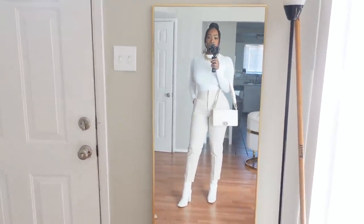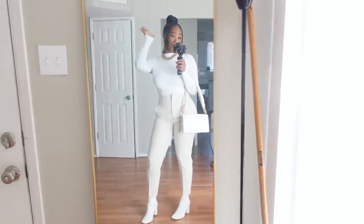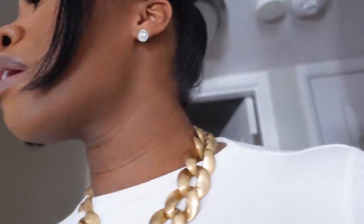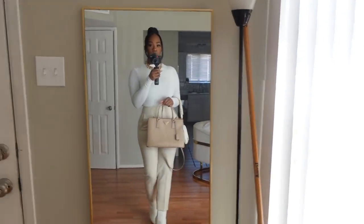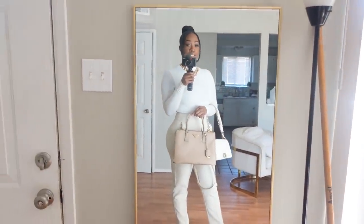I like it. Y'all, I really need to go shopping. I feel like I wear these pants almost every week, but it's still super cute. I just felt like the Galleria bag was throwing it off. I'm gonna show y'all real quick what it looks like. So this is the Galleria with it. I definitely wanted that gold hardware, but I like how it breaks it up.